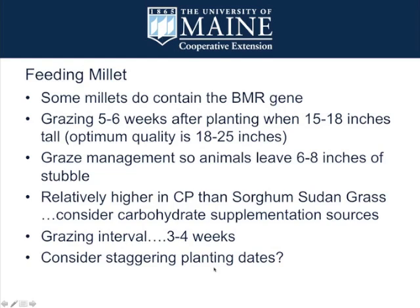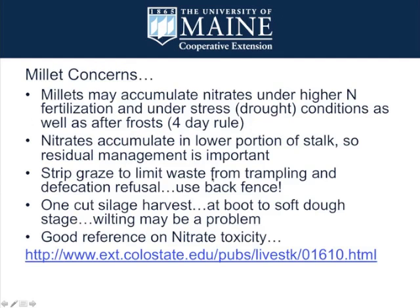And then Heather mentioned the staggering of the planting dates, which I think is great. And I think if you're going to grow some of these summer annuals, it's an important thing to do because they grow so quickly that you could have a lot of feed. And you really want to stagger that planting if you're going to grow quite a bit of acreage of them. So we talked about the millets accumulating nitrates under drought conditions. Frosts are also a potential problem where they're going to start to accumulate nitrates, especially in the lower parts of that plant.